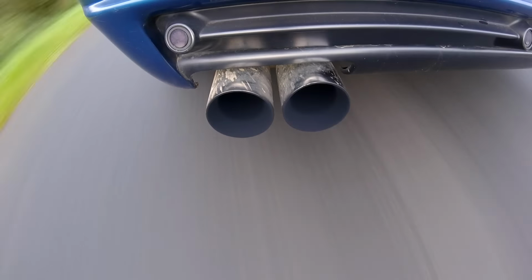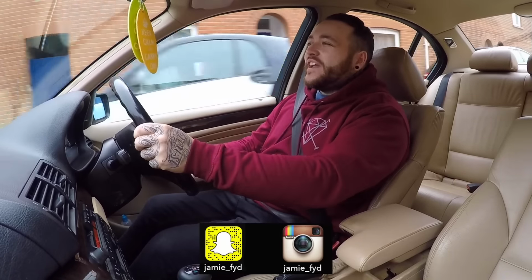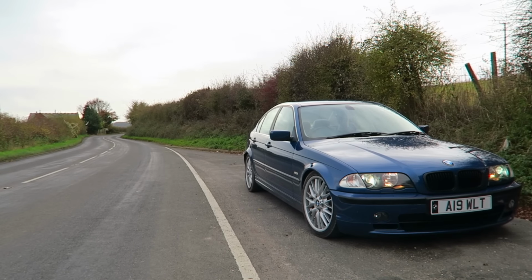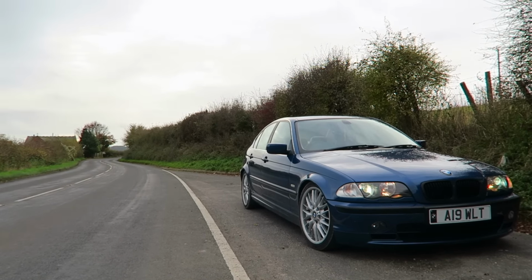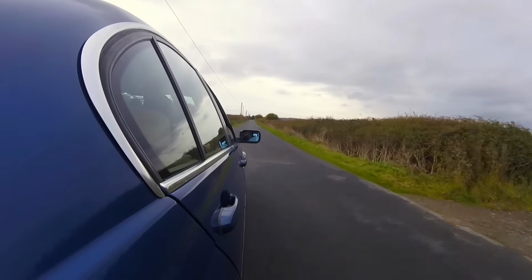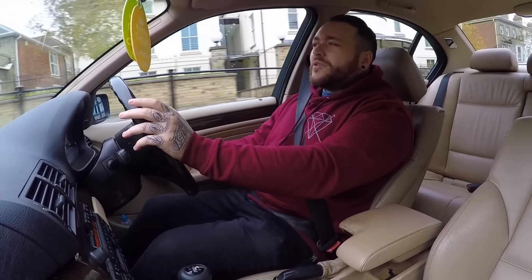What's up guys? So today you join me from the driver's seat of a 2001 BMW E46 330D. Now I've had a lot of comments from people asking to bring more diesels to the channel, especially ones that have been performance enhanced like this one. I think this is a good start because these are relatively cheap these days, and I think you can pick them up pretty easily.